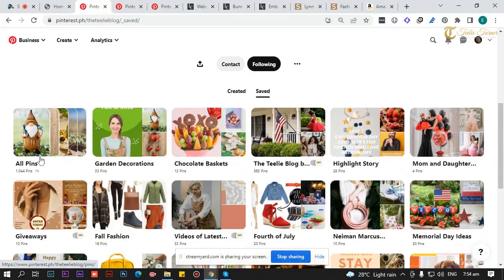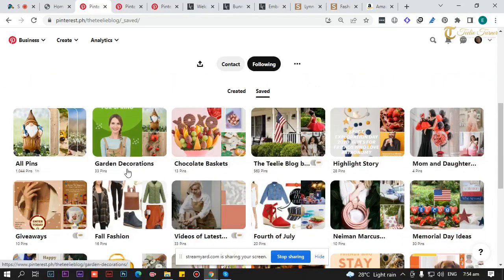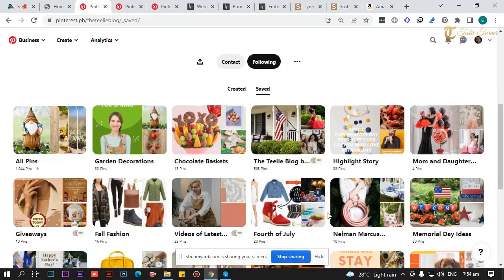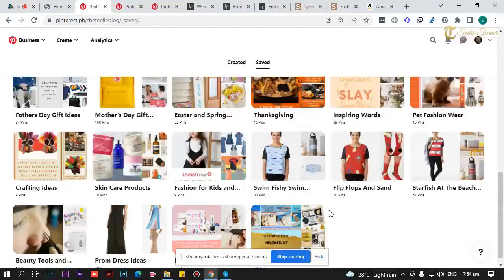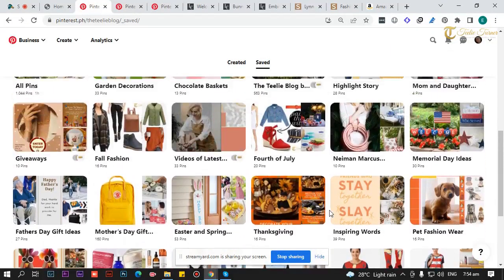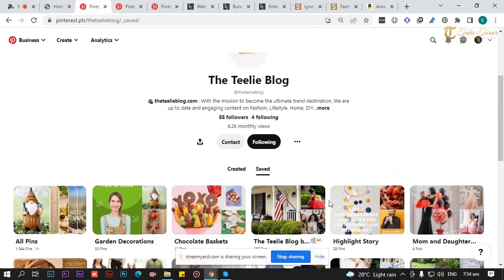So again, these are all clickable pictures. You can just click all these pictures, and it will lead you to the product itself. So today we are going to review some garden decoration ideas, and here the chocolate baskets. So you just scroll down if you want to look for some amazing ideas here. From home decorations, DIYs, fashions, these are all updated products we have here.